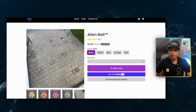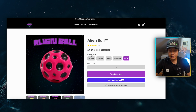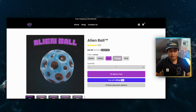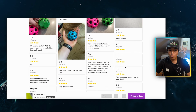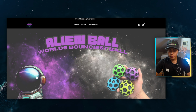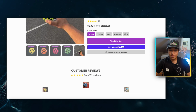They have the variants, they have the green, the yellow, blue, orange, pink, and the way that they are branding this, it's the alien ball. So they're branding it pretty decently. The website itself, I'm pretty sure is a one product store. We can go to the home. Yeah, one product store.